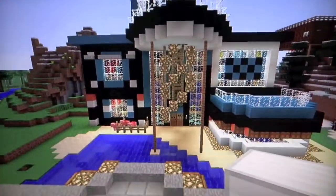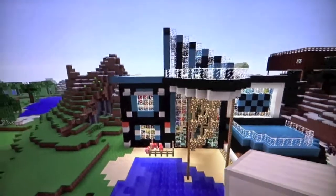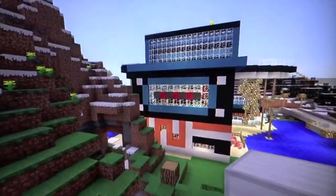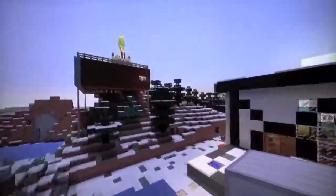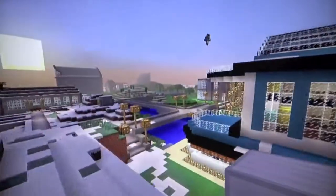Look how pretty that is. Got a nice little circular chandelier in it. It's got a really nice pattern running along the whole thing. As you can see, it looks modern from every side. I worked on every side to make it look modern. Look at that. Each side is pretty amazing.